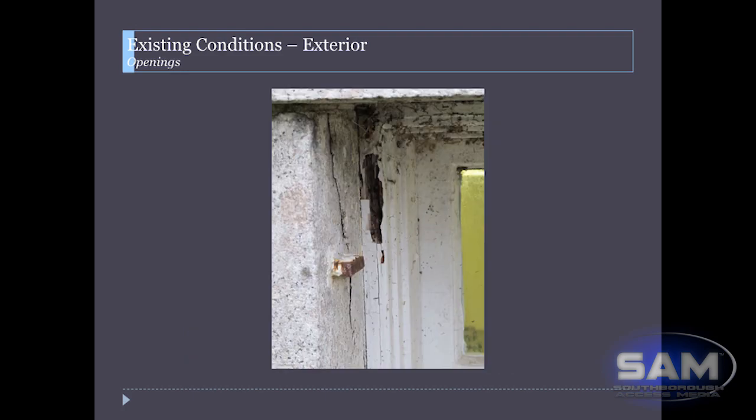More examples of, now this is a cellar window which shows some of the deterioration of damage to the woodwork itself. This can be repaired with epoxy and infill and a good paint job.